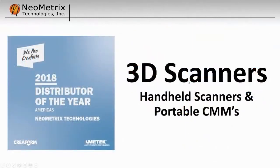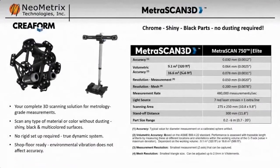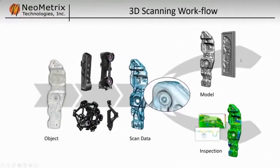But to jump right into the presentation, the 3D scanners that we use mainly are going to be our HandyScan Black Elite. Everything's from Creaform scanners. We partner with Creaform. We use the HandyScan Black Elite as well as the MetraScan 3D. Both very similar scanners. The MetraScan uses a tracker system. They're both handheld, but the tracker gives it a much larger field of view, which I'll show you. This winglet part, we actually use that scanner for it.